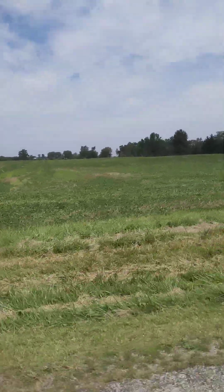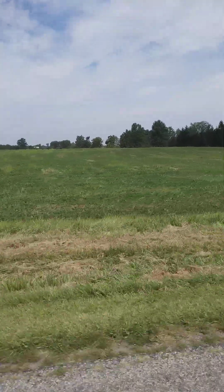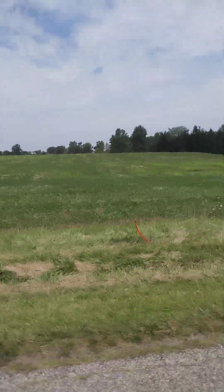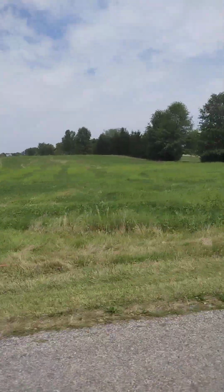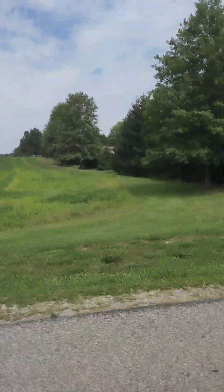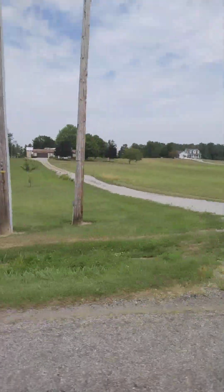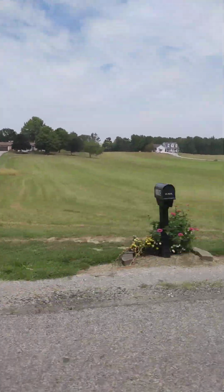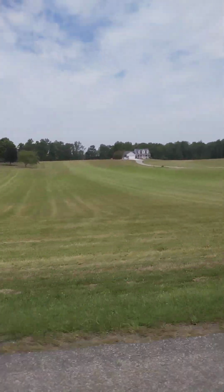Both of those two cornfields I showed you when we first started off here, those were really early planted corn. I'm going to say pre-May 2, by maybe a week. That's a hay field that somebody's baled. It's turning brown.